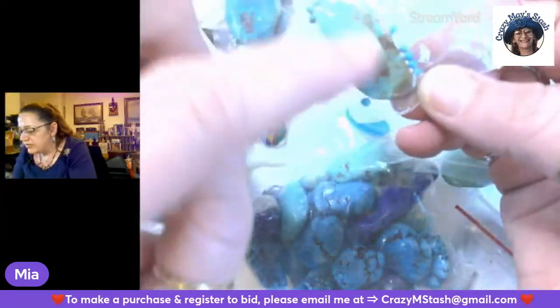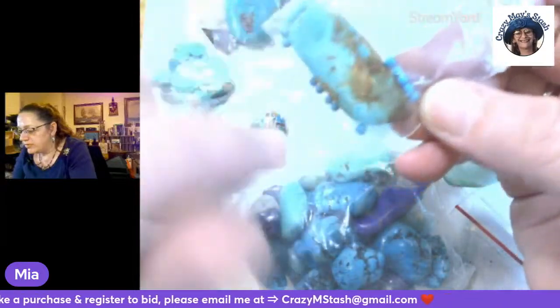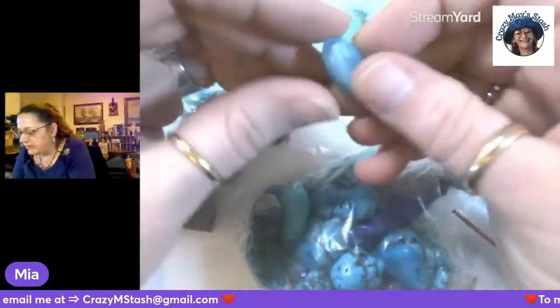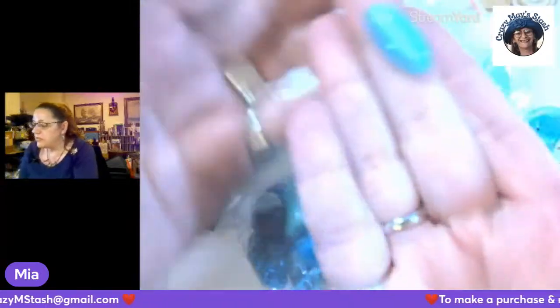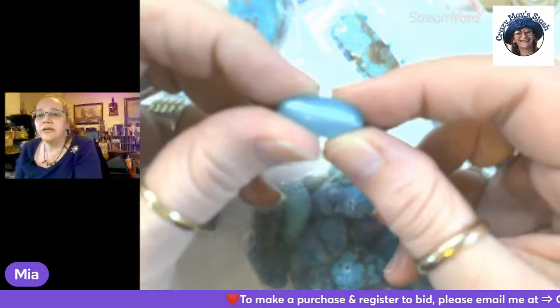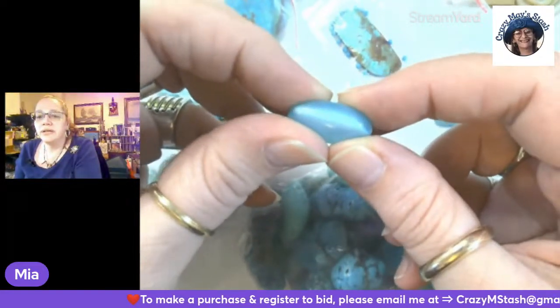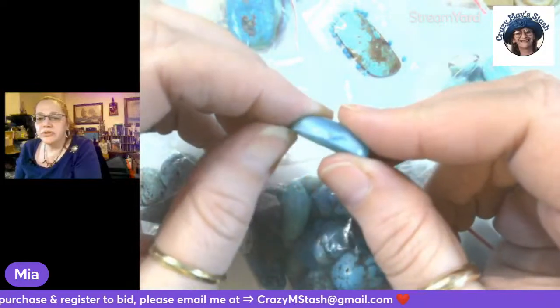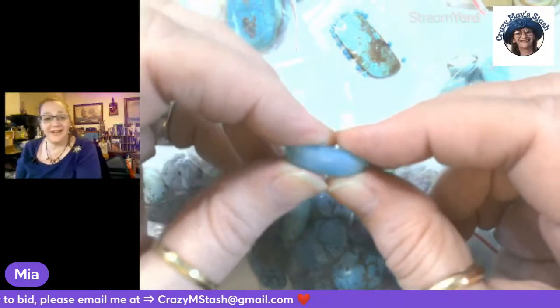Okay, so there's little pieces of turquoise all around it. Ooh, that's a moonstone. Isn't that pretty? Just don't hug someone while you're wearing them. Yeah, right?